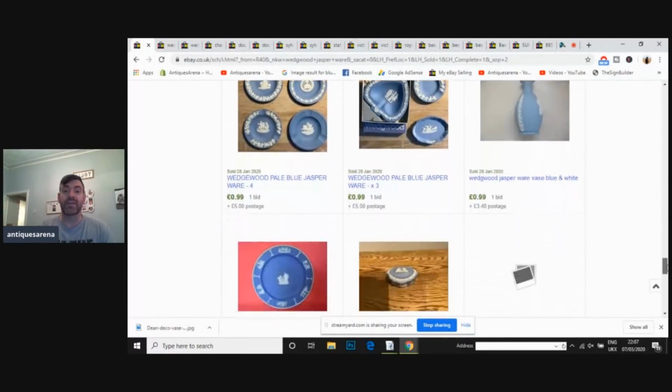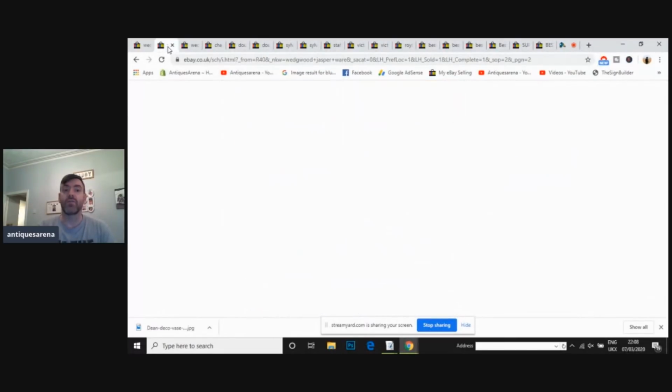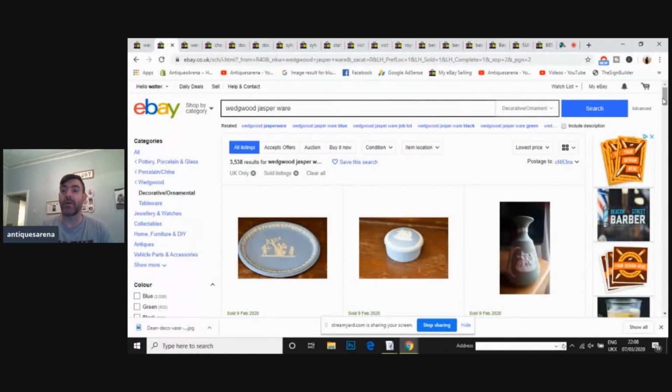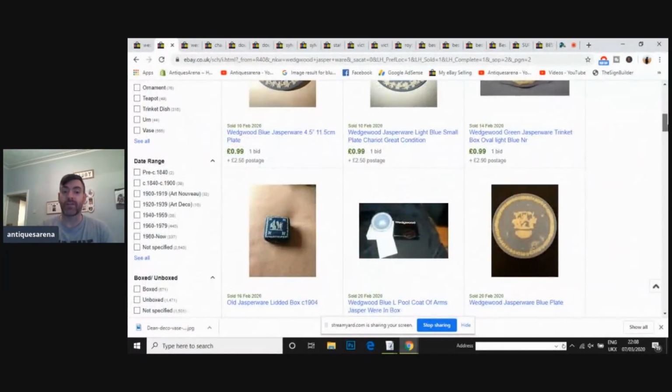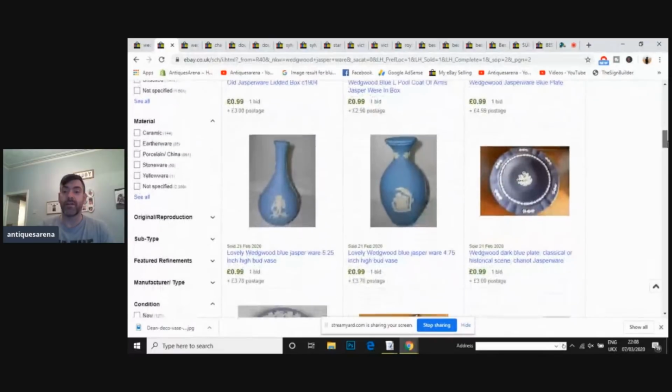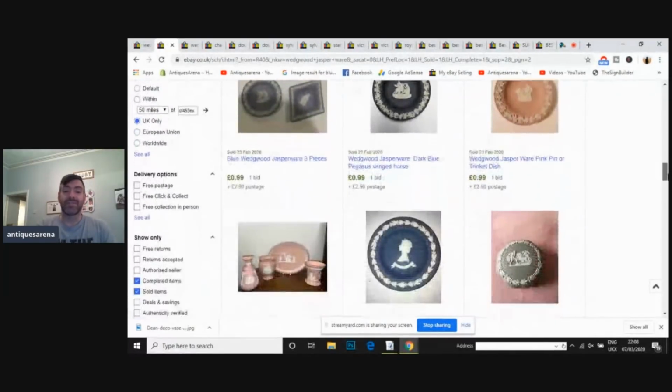This is something you will see at every single car boot sale you go to, and it is a total waste of time. I'm doing a couple of pages just so you can see the variety of things to avoid. But basically, this Wedgwood Jasperware, just leave it there.